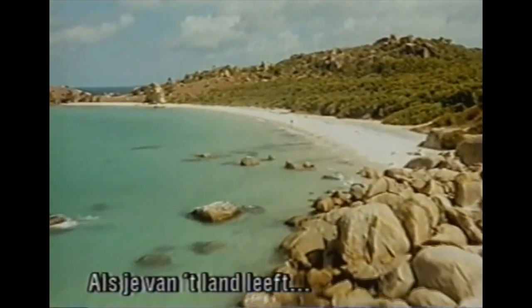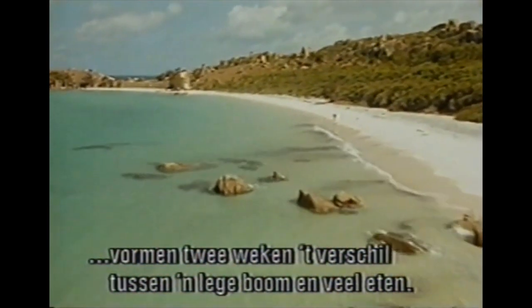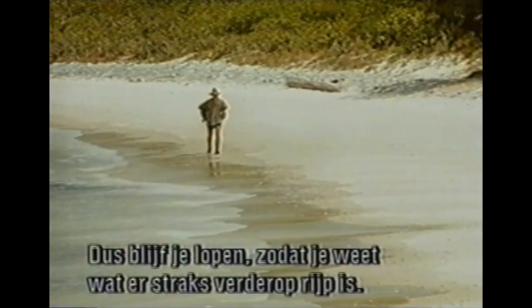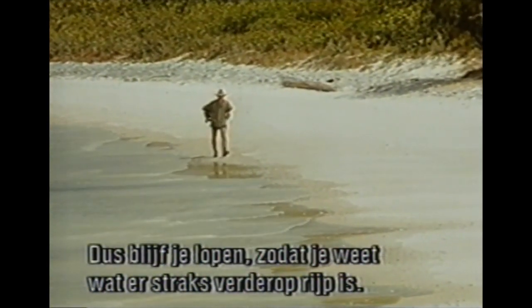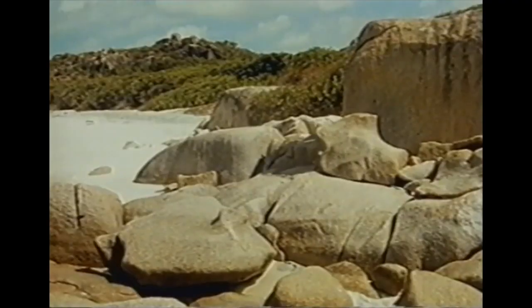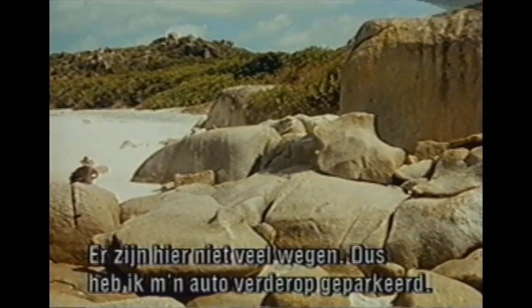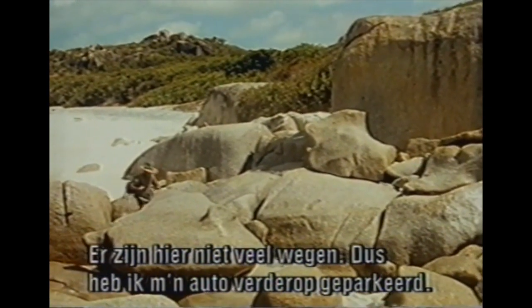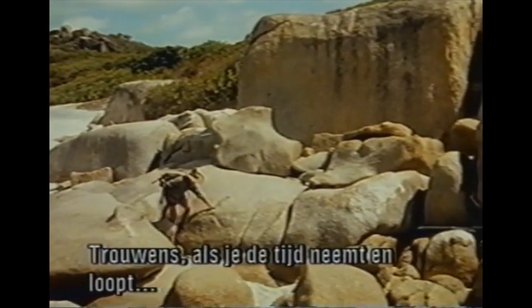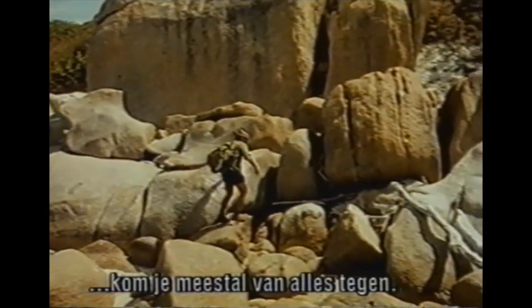As far as bush tuck is concerned, a week or two can make a whole bunch of difference between an empty tree and a decent feed. That's why it's good to keep on the move, to see what's in season further up along the coast. There aren't many roads around the top end of Cape York, so I've left the motor car up the way a bit. Anyway, if you can take the time to walk around the country, you can find all sorts of things.